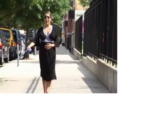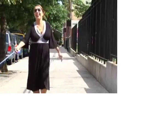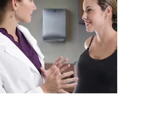All of this bone development should mean a continuous increase in kicks, jabs, and even little punches this week. If you notice a decrease in movement, however, your doctor or midwife will recommend counting your baby's movements. A healthy fetus should be moving at least 10 times per hour.